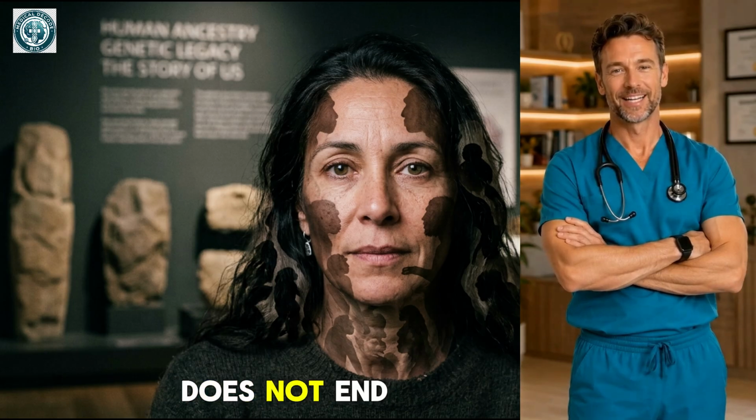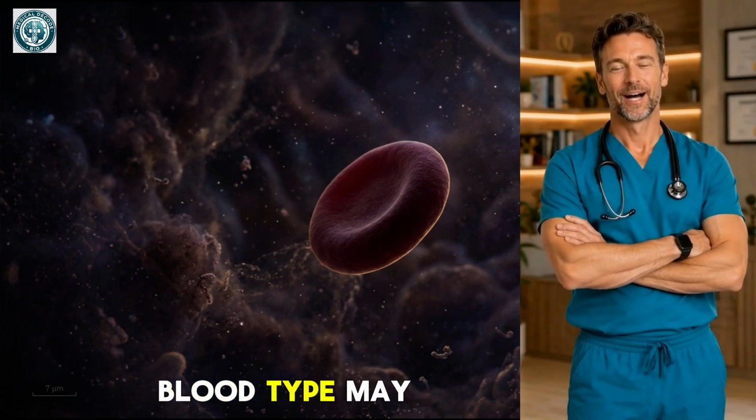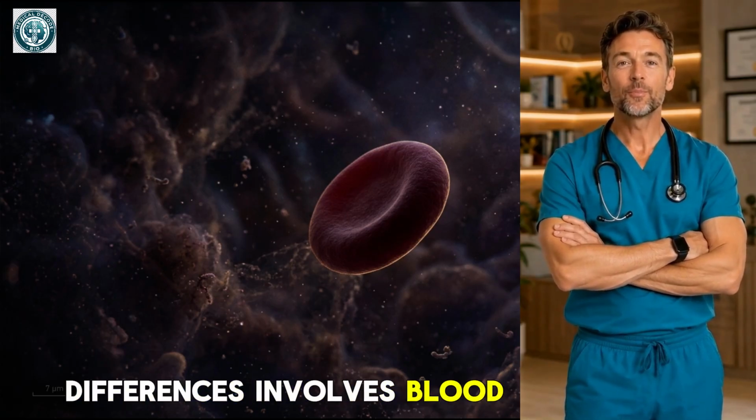And the story does not end with ancient migration. Modern medicine continues to uncover how blood type may influence life today. One of the most interesting differences involves blood clotting.